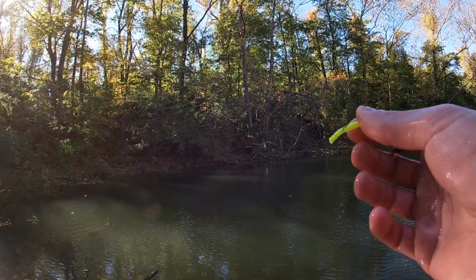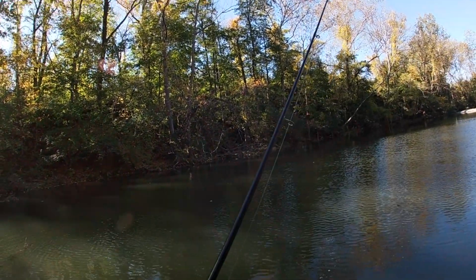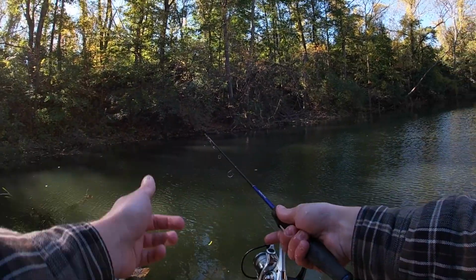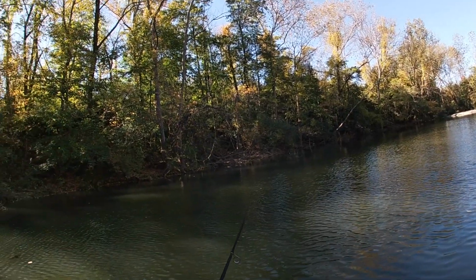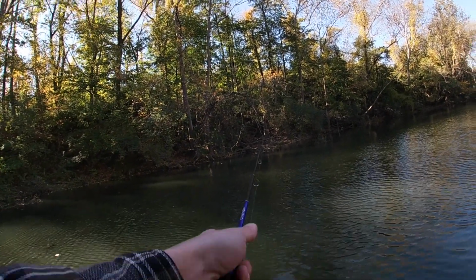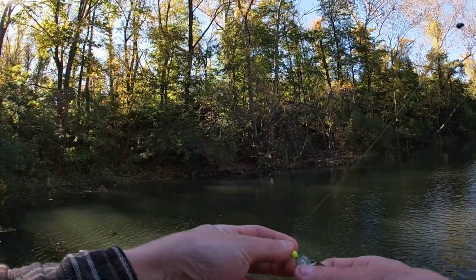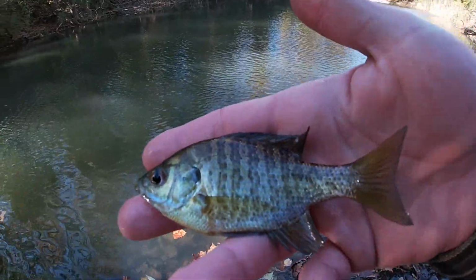Gonna do 1 or 2 more casts here, and then we are definitely gonna move regardless of what we catch. Seems like there's definitely some fish hanging out in this little cove here. Oh, that was a little bite. I don't think he's on there though. Oh, he is on there. What the heck? What do we got here? Man, this guy was hungry. The little bluegill. Look at that dude.